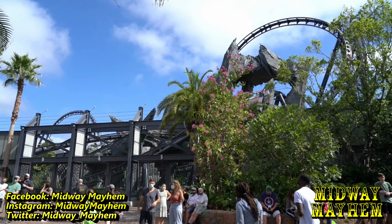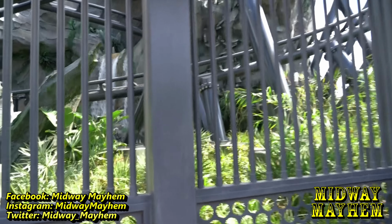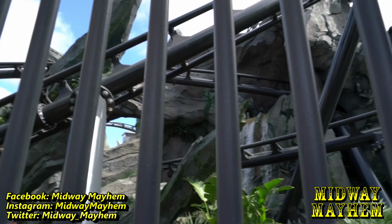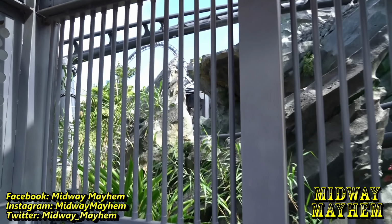Isn't it glorious? Who's ready for some up-close views? I am. Again, work walls are down. You can get right up here next to the track. So awesome.